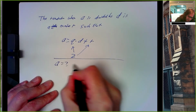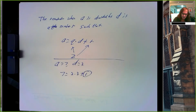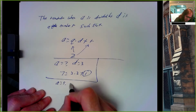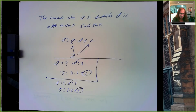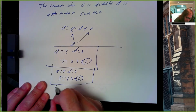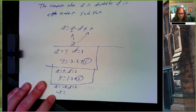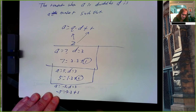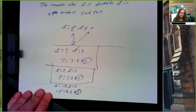A equals 7, D equals 3. We can write 7 equals 2 times 3 plus 1. So that's the remainder. A equals 5, D equals 3. We can write 5 equals 1 times 3 plus 2. So that's the remainder. But with a negative number, we do exactly the same thing. A equals negative 5, D equals 3. Negative 5 equals what? Sorry, negative 2 times 3 plus 1. Negative 5 is negative 6 plus 1. So that's the remainder.